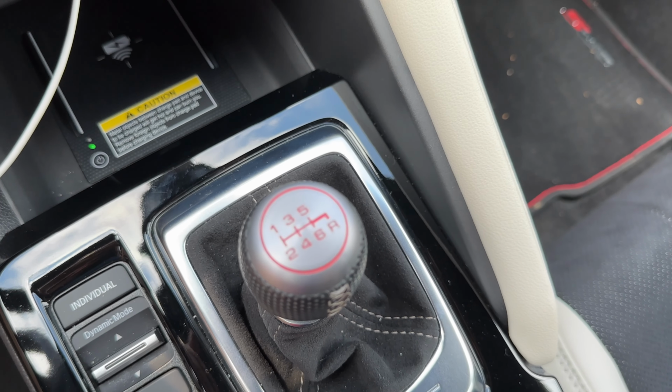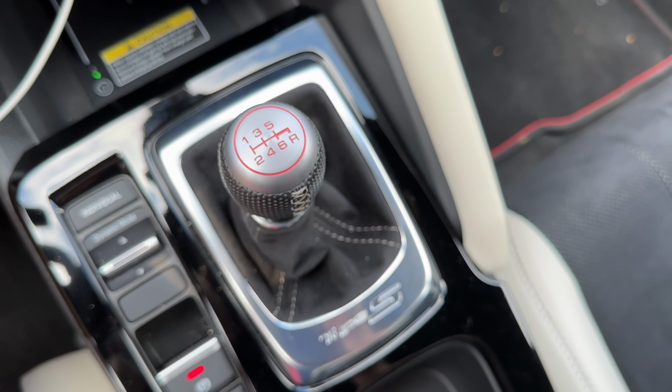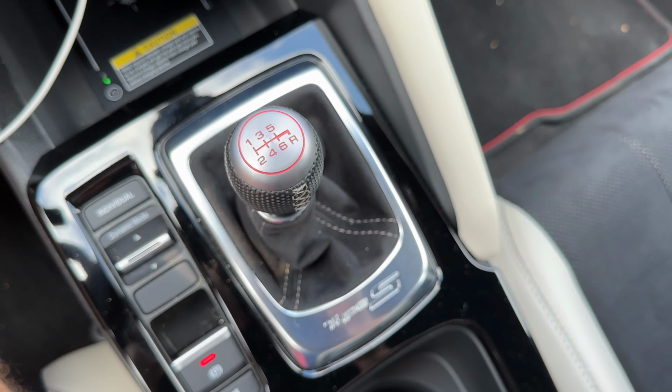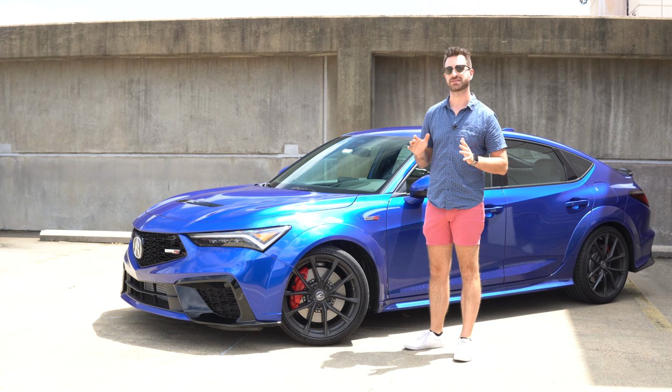Now, power is fed exclusively to a 6-speed manual transmission, and it goes to the front wheels only. There's no all-wheel drive here. We'll talk a little bit later about why that's okay. Front wheels only through a limited slip differential, which we love to see.